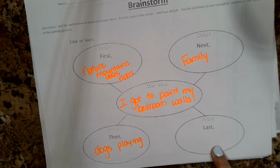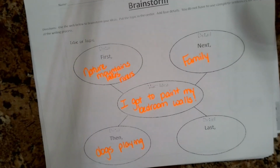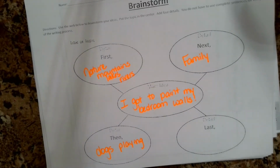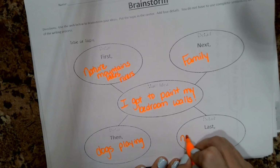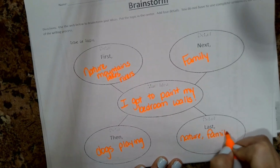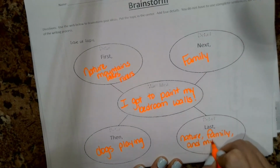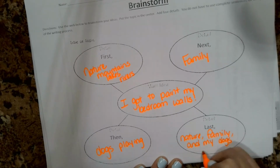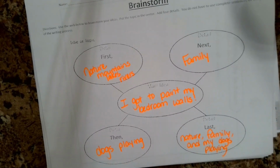Okay, so in my last detail, I'm going to merge all 3 of these ideas into my concluding sentence. So if I could paint my bedroom and I can paint anything on my walls, I'm going to paint nature, comma, family, comma, and my dogs playing. So you don't really have to go any further than this today.